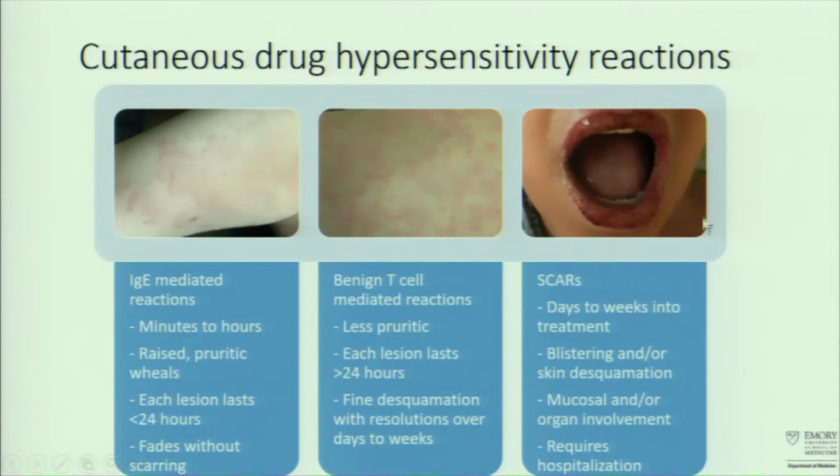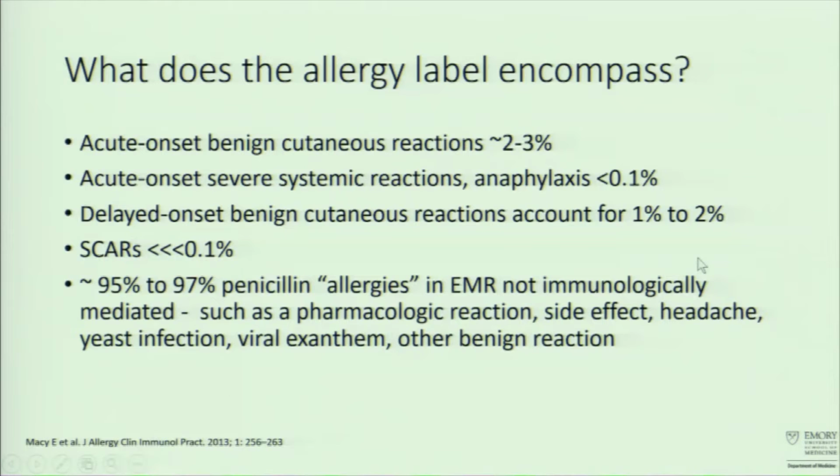And the last picture is that of a patient with Stevens-Johnson syndrome, which is one of the many severe cutaneous adverse reactions. These reactions usually have a latency period of days, and sometimes, as in DRESS syndrome, even weeks. They present with skin blistering, sometimes skin desquamation. SJS is notorious for affecting the mucosal surfaces. DRESS syndrome tends to affect internal organs. Often these reactions require hospitalizations and tend to have a higher mortality rate that can range anywhere from 10% for Stevens-Johnson's and up to 90% for patients with toxic epidermal necrolysis.